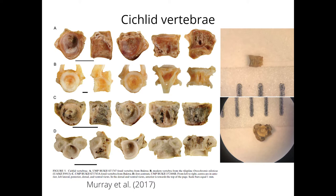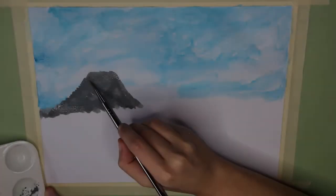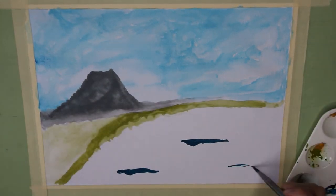These vertebrae from my research appear to be the same as those identified in previous studies of Bukwa attributed to cichlids based on their shape and texture. Additionally, my research identified numerous fin spines identified as cichlid in previous studies. Now, I can start painting a picture of what Bukwa may have been like in the early Miocene. Let's consider the fauna from this site.